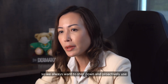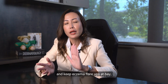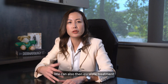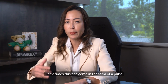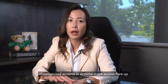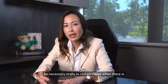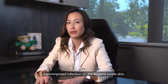So we always want to step down and proactively use non-steroid medications to try to manage and keep eczema flare-ups at bay while ensuring that the barrier is well prepared. We can also then escalate treatment to including oral medications if necessary. Sometimes this can come in the form of a pulse of oral antibiotics if there's superimposed impetiginized eczema or eczema staph aureus flare-up. So you see that antiviral and antibacterial treatments may be necessary orally in certain cases when there is superimposed infection on the eczema-prone skin.